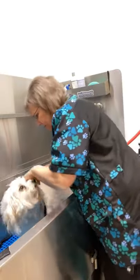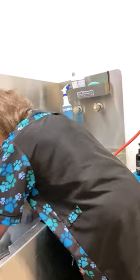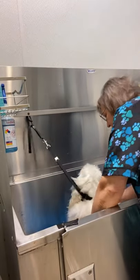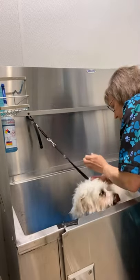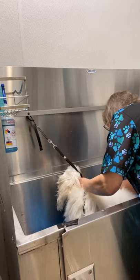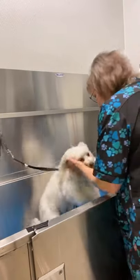And he does tend to get a little matted under his harness, but nothing serious. He's got a lot of hair. All right, buddy. You got a lot of hair. So before I get started, I'm going to hook him to the groomer's harness to keep him from popping up, because it is anchored down in the bottom of the tub. Okay. Good boy. As you can see, he likes to be very active in the tub, so this just helps to keep him in place. Great.